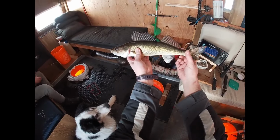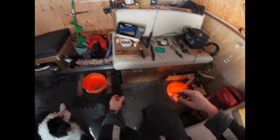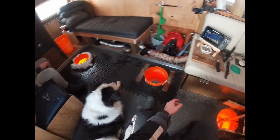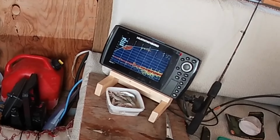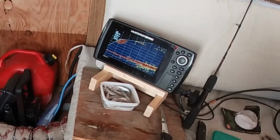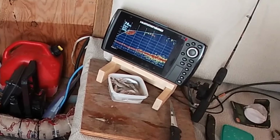One right below my hook. Come on, get it. It's big. Okay, that's 12 walleye now. Yeah. 12 walleye, 7 tule, and 2 perch. Still turned up a bit. Oh, another one coming right at you.